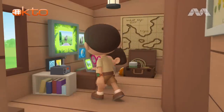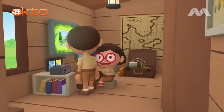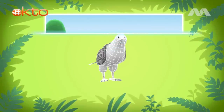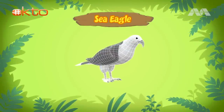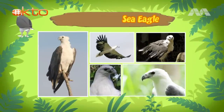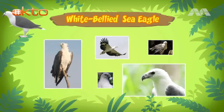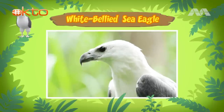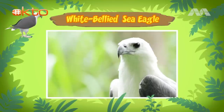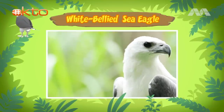Hi, Katie. What have you got? You're here just in time, Leo. This bird is a sea eagle. There are 8 types of sea eagles in the world. And the one you found is a white-bellied sea eagle. It has a dark-colored back and wings, but its head, belly, and tail are white. That's how you can tell it's a white-bellied sea eagle.